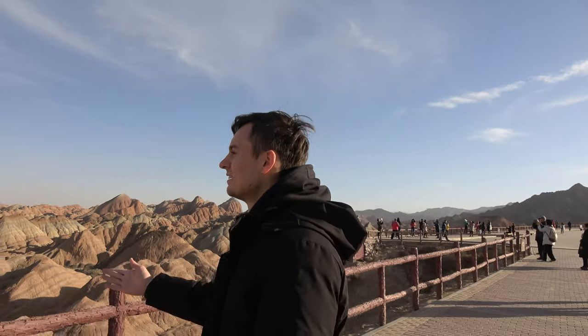We're currently at Zhangye National Geopark, also known as Zhangye Colourful Danxia. This geopark is located 50 miles west of downtown Zhangye in the province of Gansu. As you can see, it's a marvel to look at.